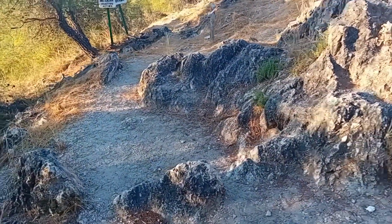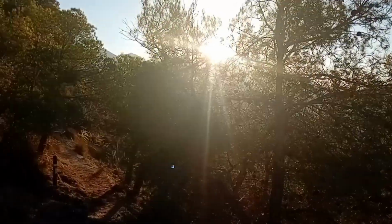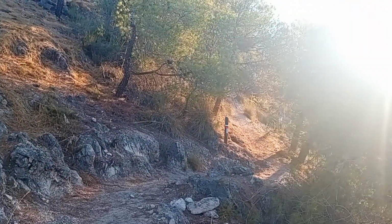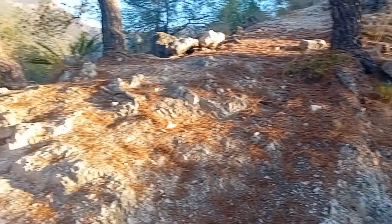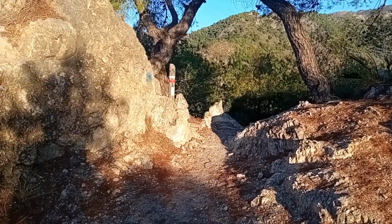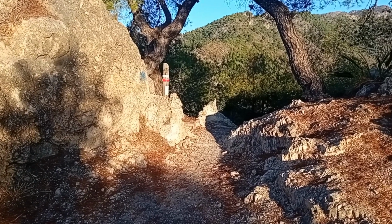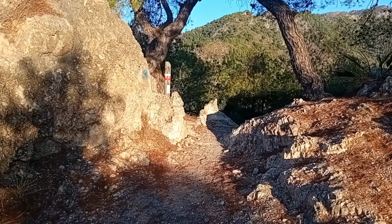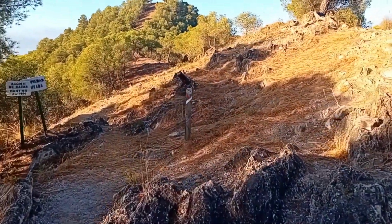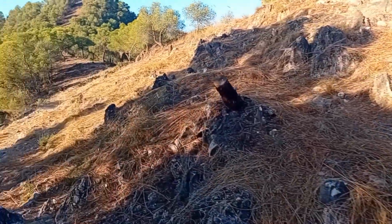So you've got that one there, which is telling you don't go that way. You've got that one just there, where you will have come from, or you might be going that direction. And you've got that one right there. And you find that all the way along the GR 249, that whenever there's a junction or there's a possibility of a turn-off or a trail split, there'll be a signpost indicating which way you want to go. It's pretty cool, actually. You could nearly walk it without a map.